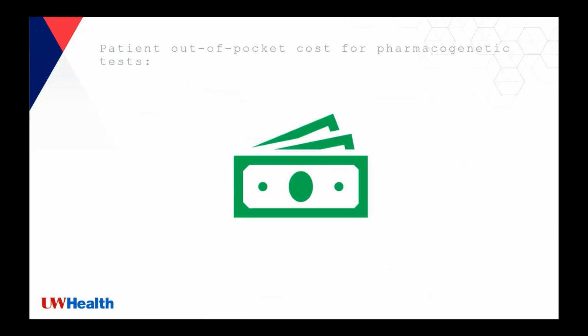Right. Going to get a little bit of a guess around the room. How much do you think it costs our patients out of pocket to get genotype testing? 10,000. 10,000? Too much. Any other guess? 10 to 15,000. 10 to 15,000? It's actually a little bit lower, surprisingly. So $250 to $500 patients have to pay out of pocket.